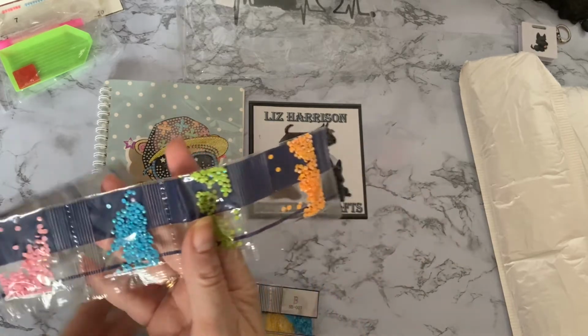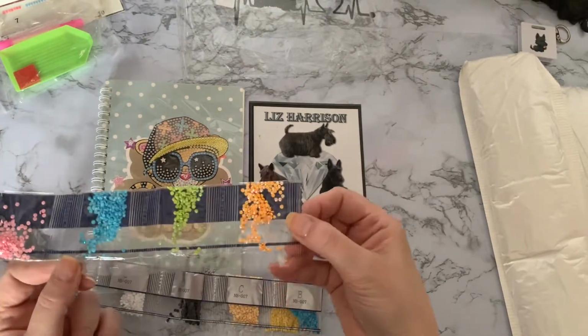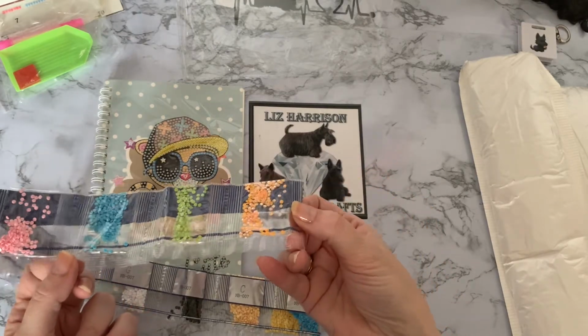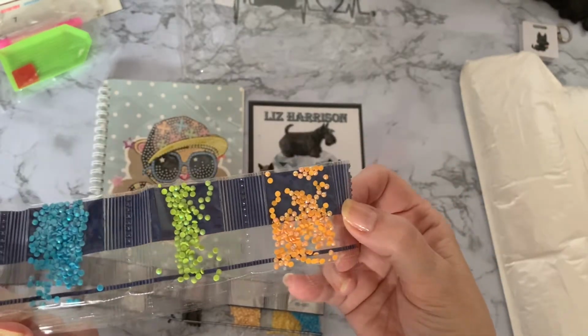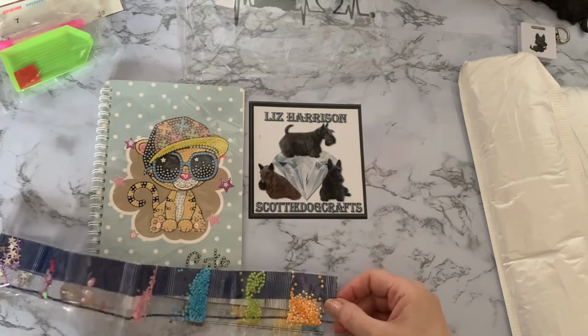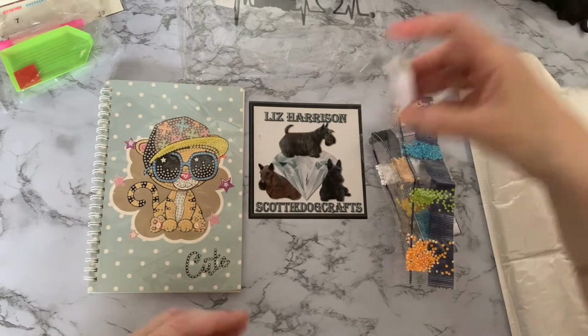What else? And then three ABs on a little project like this. So we've got your aqua, your green and your orange. Look at those sparkling. Fab. Like ABs. And there's going to be loads left over in this. This is lovely. Okay, let's give it a measure.